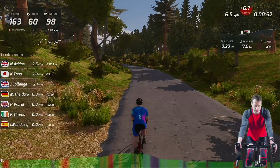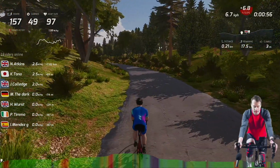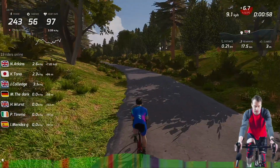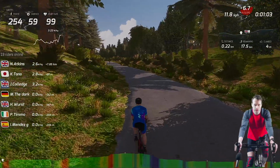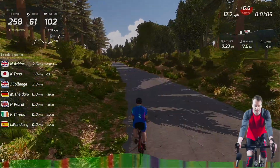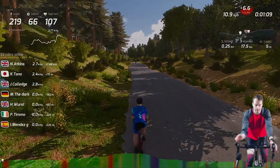Now you can see my kicker climb respond as we start going up the climb, and my trainer's responding as well. To ensure you feel that response, you'll need to have a smart trainer, and you'll need to have it connected to the smart trainer power channel.